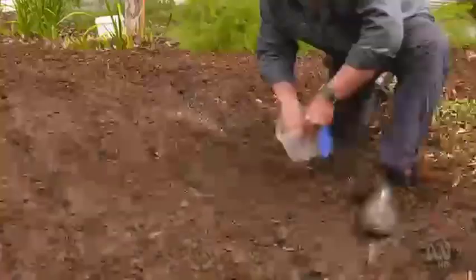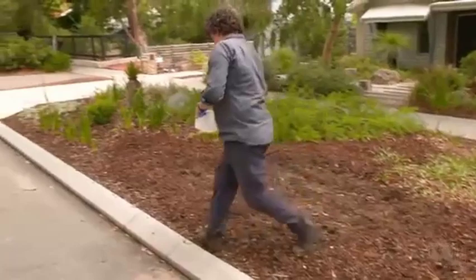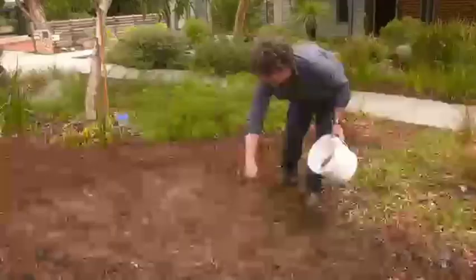You need to sow fairly liberally if you want a mass display. I'm scattering seeds across the whole area and into the furrows, which help to trap the seeds. Even though these everlastings are natives, they're still annuals, so they appreciate a bit of fertiliser, like this blood and bone.